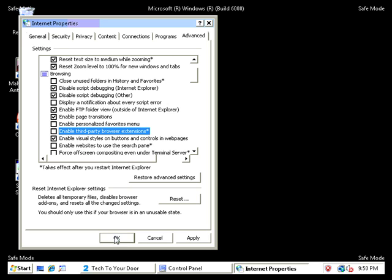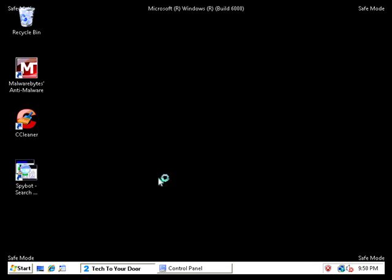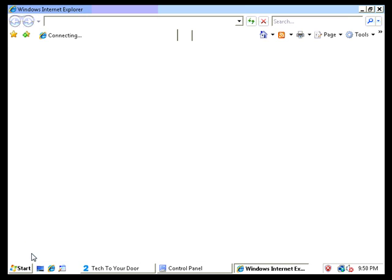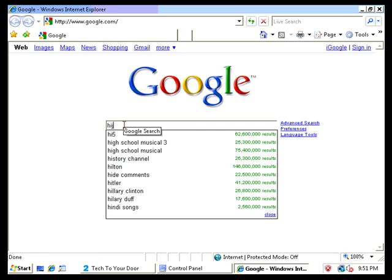If you're a fan of toolbars or Internet Explorer extensions, I'm sorry, go to Firefox. 90% of spyware comes in by way of toolbars and browser extensions. Just that simple, disabling that checkmark, or unchecking that, will prevent a lot of spyware infections.